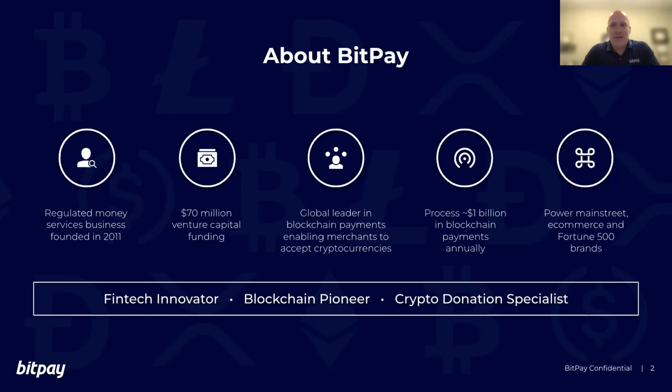But as Nicole said, I am with BitPay and I've been with them for 3 years. BitPay has been around since 2011. We are the largest and oldest cryptocurrency payment processor in the world. So that means we process more cryptocurrency, especially Bitcoin, it being the largest cryptocurrency, than anyone in the world.